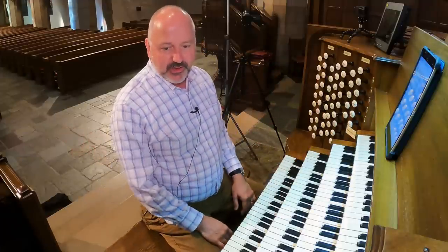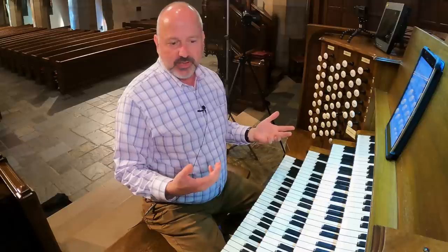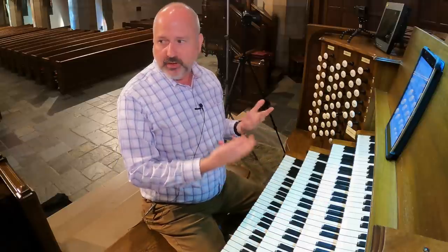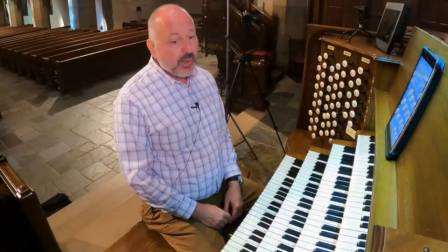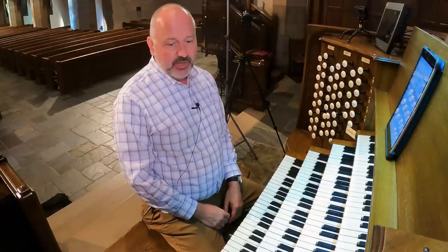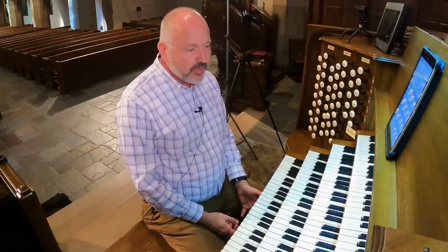But it's really incredible when you have a festival hymn going on and you can solo out that melody like we all want to do, and it really does speak over full organ. It's quite impressive. It's a wonderful, wonderful division that just gives you so many options.